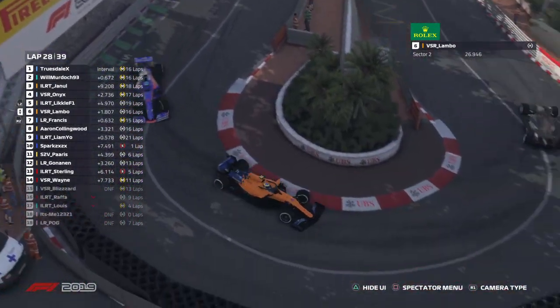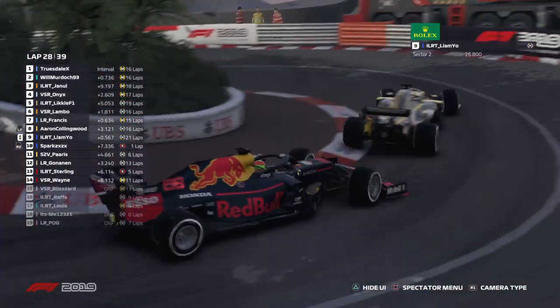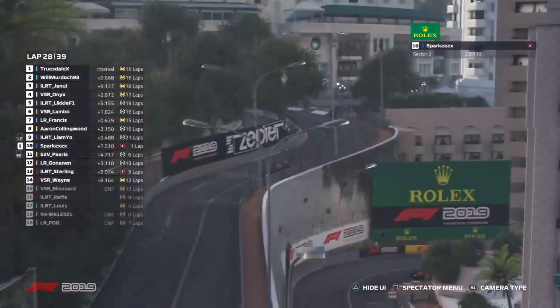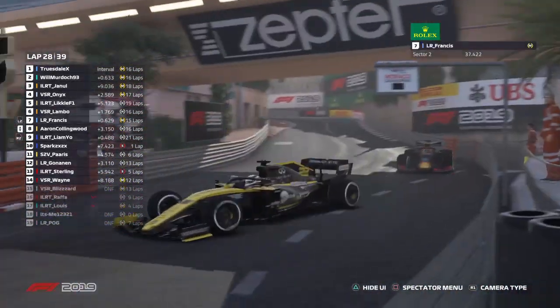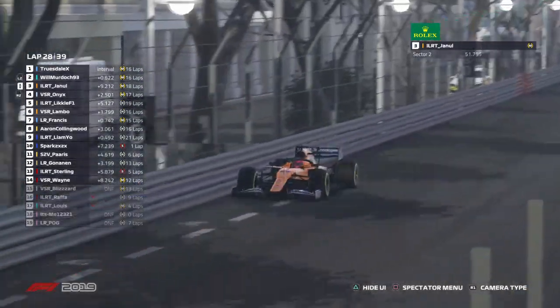Let's have a look at Lambo's front wing. It seems okay. It is. Francis, his front wing is okay. So is Aaron's. Liam Yo, I think his car is fine as well, and we know that Sparks obviously just had a front wing change. So Truesdale is carrying front wing damage, as is Onyx as well in P4.